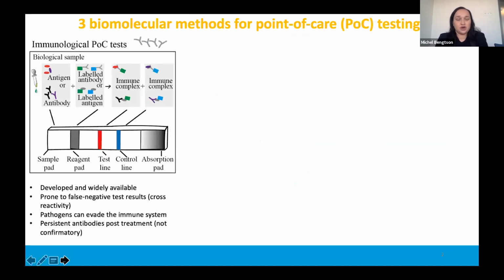And the first is immunological POC tests. So that is very similar to the RK39 test that Dr. Rittmeyer has been speaking about. Basically, you get an infection and your body produces antibodies against the infection, and that's what can be detected on the test. So the advantages is that it's a very developed format. It's widely available and widely accepted. However, it is prone to false negative test results. As you've seen in the first talk, people's immune systems react differently, but also that antibodies persist post-treatment.